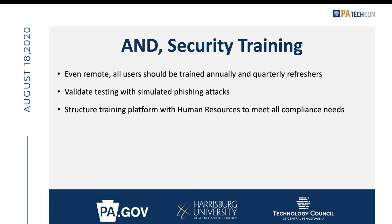Simulated phishing attacks are attacks that originate from you, and it's there to test how users respond, if they're replying to it, if they're saying, yes, I'll go buy you some gift cards, or if they're clicking links. But validate the testing that you're doing, the training that you're doing with these simulated phishing attacks.